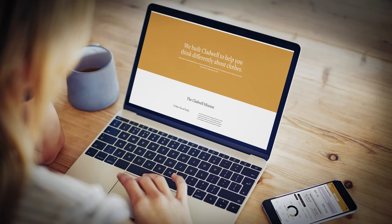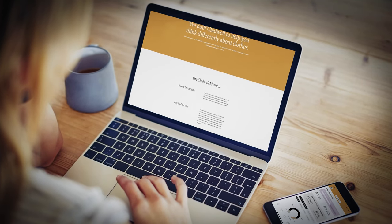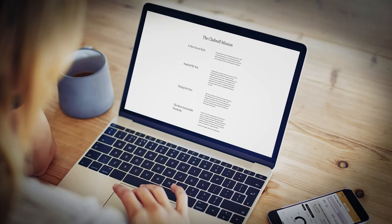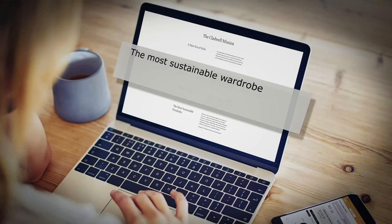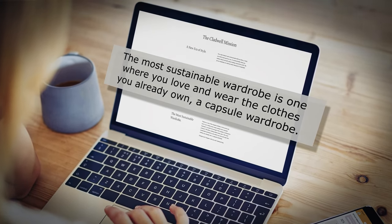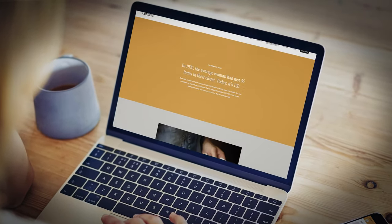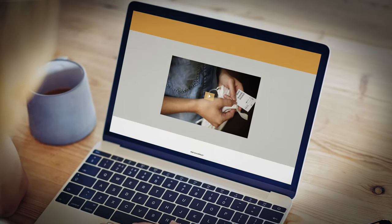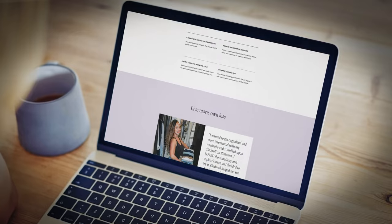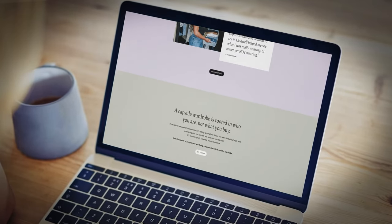Cladwell is one of the only apps I've come across that actually has an overarching philosophy behind the app that isn't of a consumerist nature. They believe the most sustainable wardrobe is one where you love and wear the clothes you already own, a capsule wardrobe. The app has been made to help you work towards this goal of having a capsule wardrobe and get the most wear out of the clothes you already have. But even if your goal isn't to have a capsule wardrobe, the app can still work well for you.